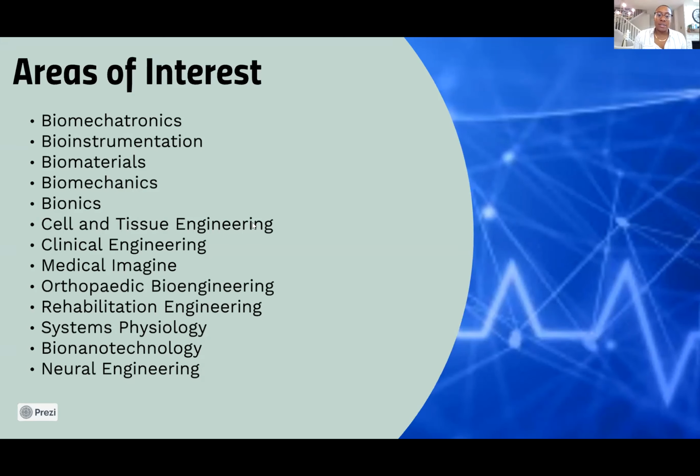Cell and tissue engineering. This is another aspect, going a little bit deeper into understanding how cells and tissue work, and then re-engineering those by creating them outside of the body. Clinical engineering. This is really looking at what happens in the clinical field as far as devices and how things work in clinical trials. There are a lot of engineers that focus on that aspect: when a device is made or created, understanding how it applies in practice.